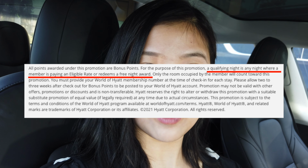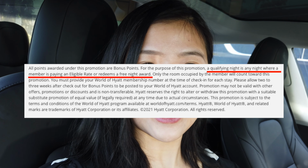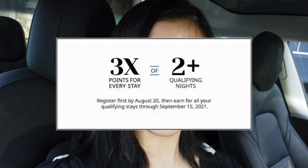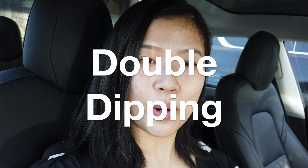My sixth tip is that you want to bundle your free night certificates with some of Hyatt's promotional offers. One example is if you book 2 consecutive nights and one of those nights can be a free night certificate, you can get up to 3x the points based on the terms of that promotional campaign. So you want to look for these double dipping opportunities.